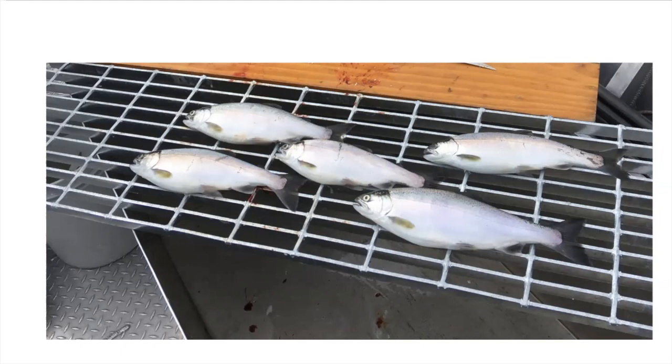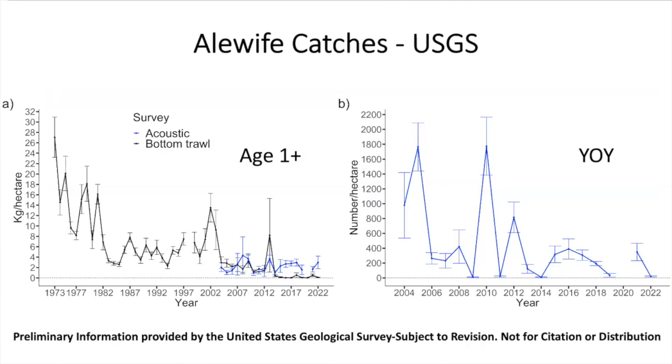So if you look at our prey fish samples, these are actually done by the US Geological Survey, and they have an annual bottom trawl survey and acoustic survey. And what we see here, and this is young of the year alewife, this is the 2022 survey. But you can see in 2021, pretty good numbers of young of the year alewife. So those little coho were able to get on these, feed on those, keep growing.